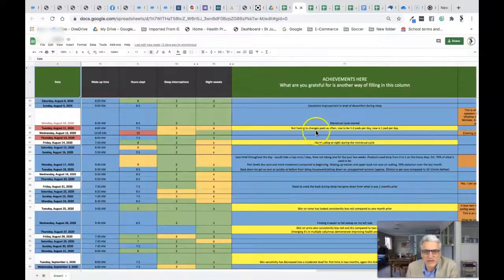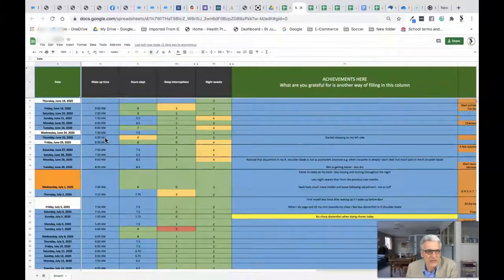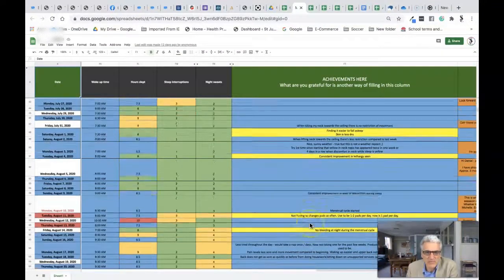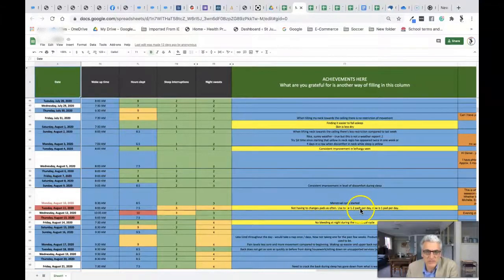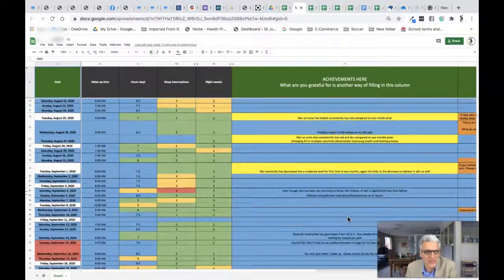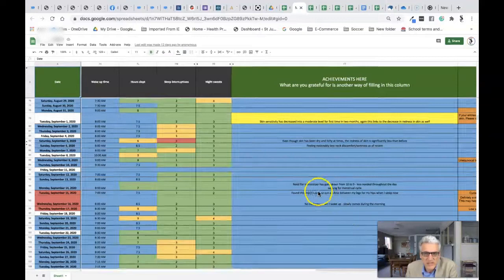This is about another lady here. Again, let's just find out that there's her baseline period. There's her start of care. And she's already noticed no sharp discomfort when she's doing her chores. Let's go down to her bleed. Not having to change pads as often. Used to be 1 to 2 pads per day. Now is 1 pad per day. No bleeding at night during the menstrual cycle. Let's go down to the next bleed. Here.